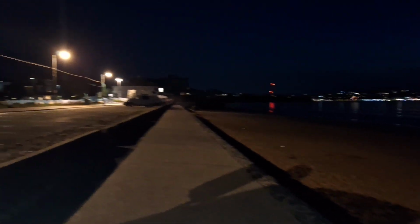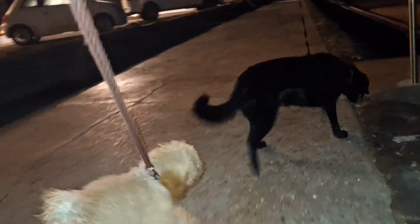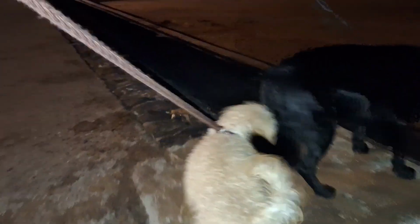Great views across to Torquay here from Paignton. Still very dark. Won't be long though before the sun starts to shine, and hopefully give us a nice sunrise. We're going to head over to Preston Sands, just the next cove, and drop Sunny off back to Vicky, and then we'll continue our way to Torquay. Okay, Otis? Good boy. Okay, Sunny? Good girl.